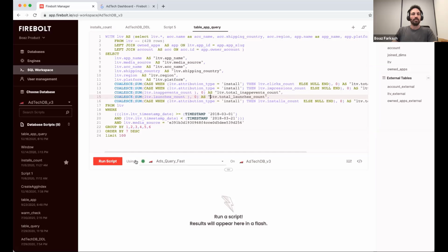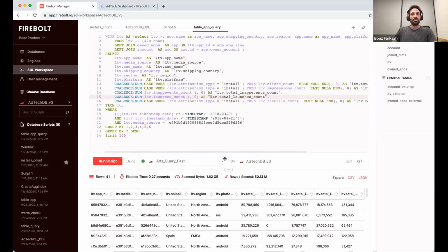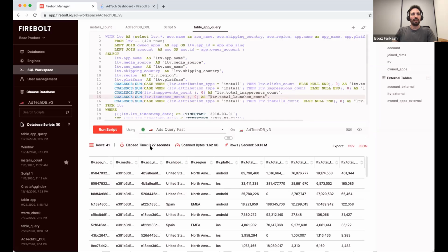If I click Run, then we can see that we got a super fast response time, sub-second, which is, I would say, pretty impressive for 42 billion rows. We will come back to this example and I'll show you a little bit more, but let's go back to the presentation for a second so we can talk about how we do that under the hood.